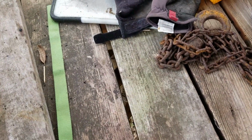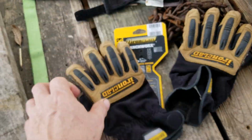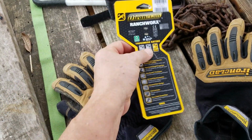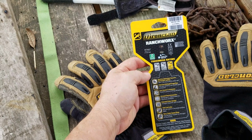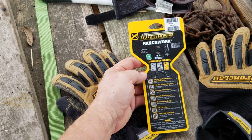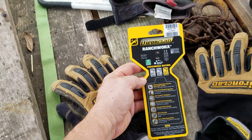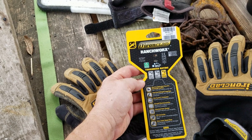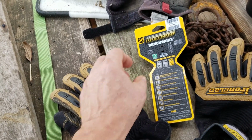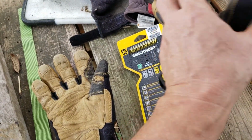And my first entry into this contest, if you will, is going to be these guys, Ironclad Ranch Works. Now, I came upon this name while on a hunt for work gloves that I can depend on on YouTube, and there was some Yahoo that was touting the 5 best or 10 best work gloves of 2020, and I don't recall who he was, but anyway, these looked pretty impressive, so I thought I would get a pair.